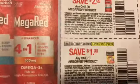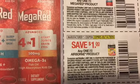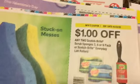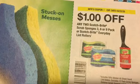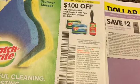I've never seen that. Airborne. They have Airborne at the Dollar Tree. It'll be free with that coupon. I haven't seen Airborne in my Dollar Tree in a while. But if you do, it'll be free with that coupon. I've seen this product at the Dollar Tree before. $1 off any two. So they'll be 50 cents a piece with that coupon if you have them at your Dollar Tree. I'm going to see if I have it in mine. I haven't seen them in a little while, but they do sell those every now and then.